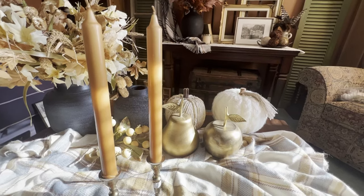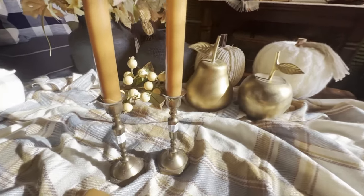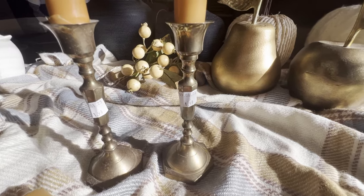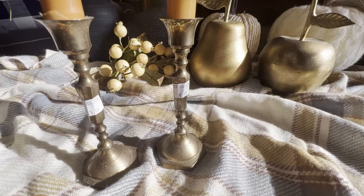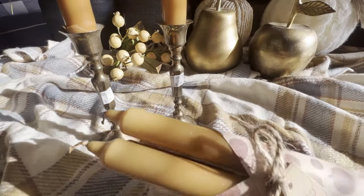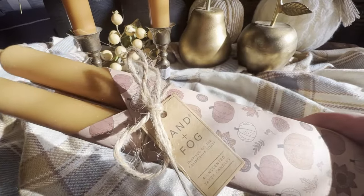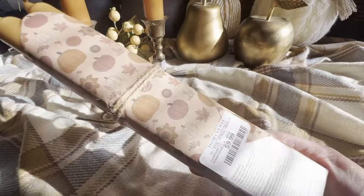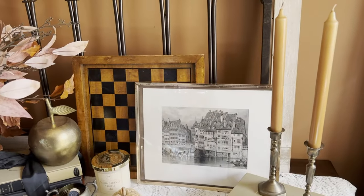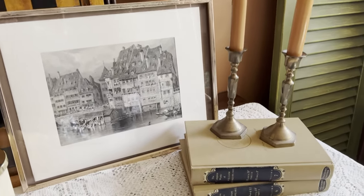So I do like thrifting for brass, and anytime I find candlesticks, that is definitely something that I grab, especially when they're priced at $1.99 each. So I got these, they are solid brass, and I paired them with these gorgeous kind of caramel brown candles. They are Sand and Fog. I know these aren't thrifted, but they are from HomeSense, $9.99. And in the States, you can certainly find these at Home Goods with multiple other colors.